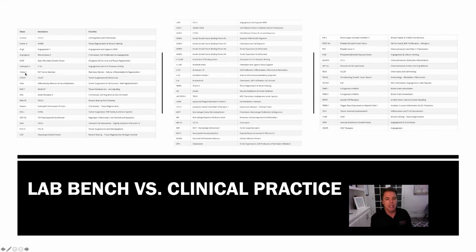So this is the lab bench versus the clinical practice, right? Here are 3 screenshots of the benefits and features, if you will, of this particular product that we were talking about. We were talking about stem cell exosomes, which we will discuss in this video. But here's all the growth factors and cytokines and other stuff that's in these exosome injections and the important things that they can do for a patient, right?